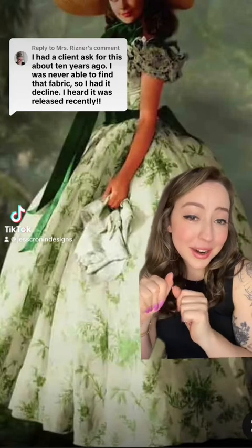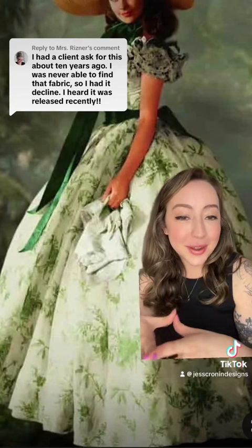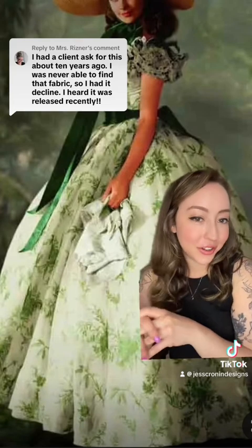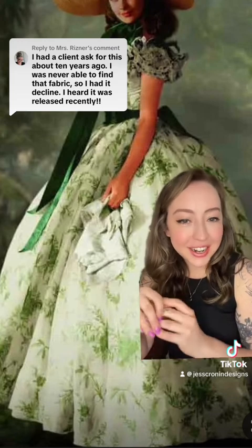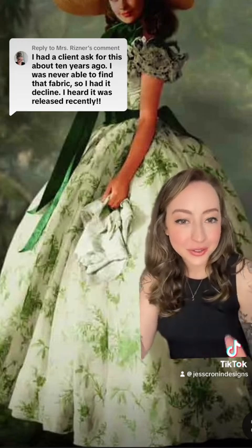So it does not surprise me that it is difficult to find this fabric. One of my favorite things about this dress is that only 20 yards of this fabric was ever created. In 1938, costume designer Walter Plunkett could not find the kind of fabric that he was looking for.